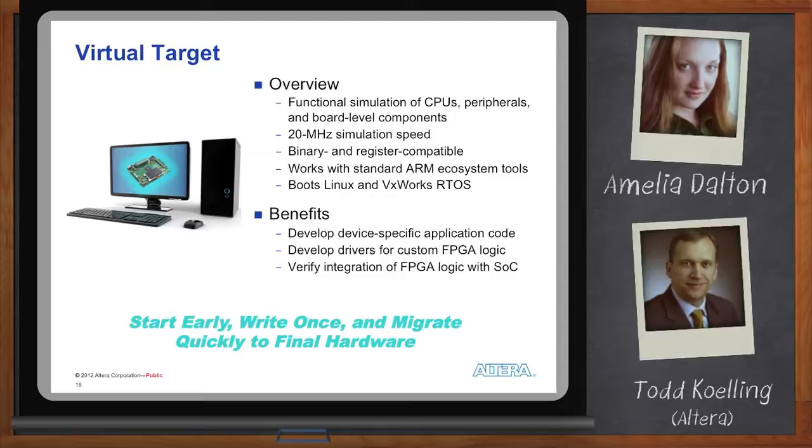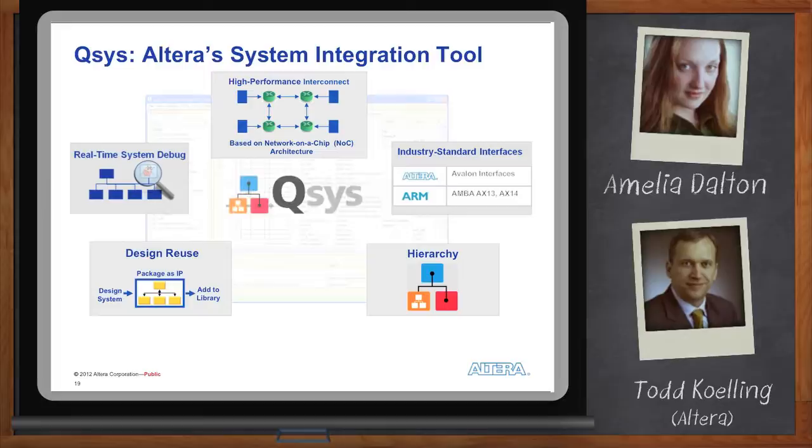Right. The challenge here is that there are many hard peripherals we talked about already in the processor system. There are many that the hardware designer may want to create and implement in the FPGA portion of the device, either hardware accelerators for the different algorithms or different peripherals that they want to add on or have more of. To do this, we have our Qsys system integration tool. This is actually our second generation tool, and it's very easy to use. With it, the hardware designer can choose the different IP blocks that they want to stitch together and then connect them either via our Avalon bus interfaces from Altera or using the standard ARM AXI3 and AXI4 buses.